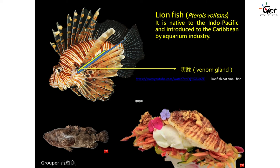Using their natural enemy, but they don't have a natural enemy in the Caribbean Sea. What is the natural enemy in the Indo-Pacific Ocean? Maybe some groupers with bigger size, bigger fish, can be their natural enemy. But they prefer other fish without the poison.